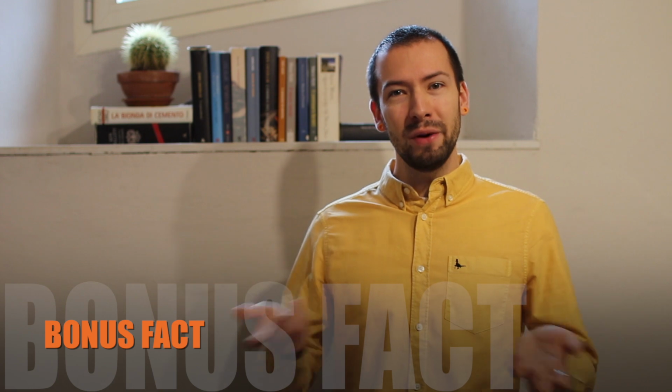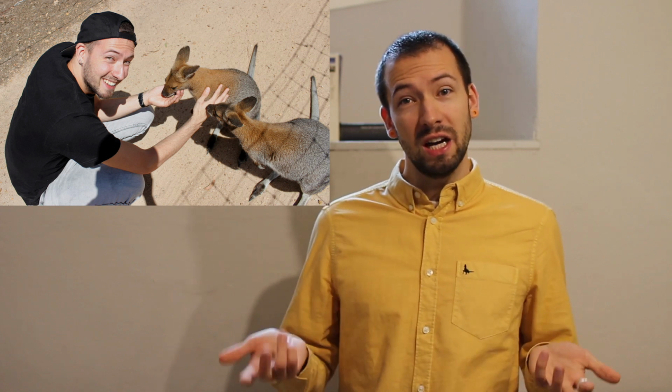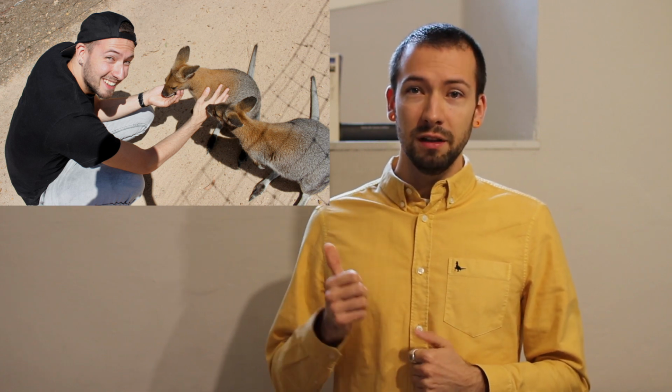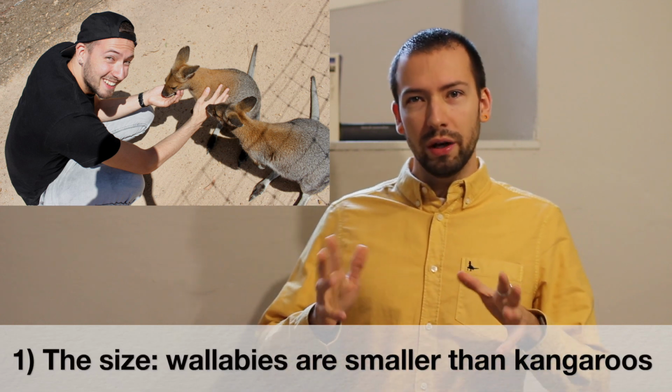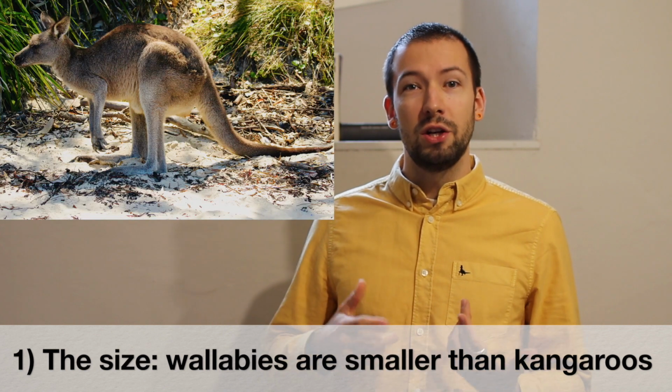And here is your bonus fact. The whole video we were talking about wallabies. And you might be wondering what they actually are and how they are different from kangaroos. There are 3 main differences. First, wallabies are smaller. They weigh between 2 and 24 kilograms, while kangaroos can weigh as much as 91 kilos.